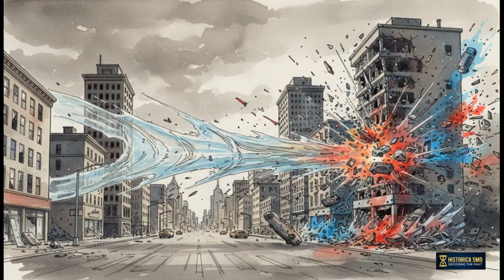Right behind that blinding light and heat comes the blast wave. And this is a wall of pure compressed air moving at 750 miles per hour, faster than the speed of sound. Now, this isn't wind. Oh no, it's a crushing physical force that can flatten reinforced concrete buildings miles away from the center and toss cars around like they're toys.